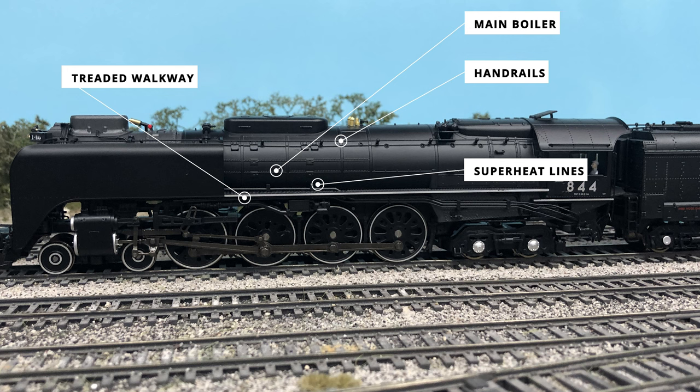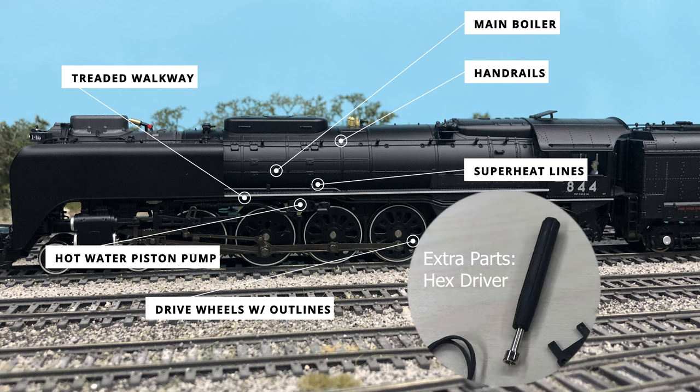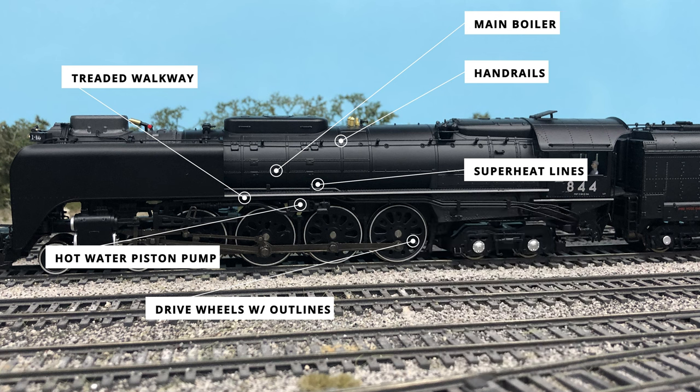The opposite of the superheat lines is the subcooling lines. The hot water piston pump just below the walkway pumps water to the smoke box to cool the exhaust fumes and prevents the fumes from getting too hot. The 8 driving wheels are fitted together from the side rods and have a white paint outline. The last set of drivers have the traction tires installed, and a small hex driver is included with the model to remove the drivers and replace the traction tires.